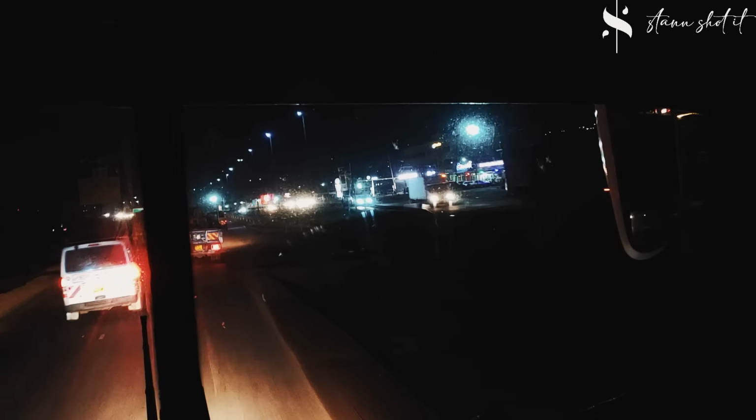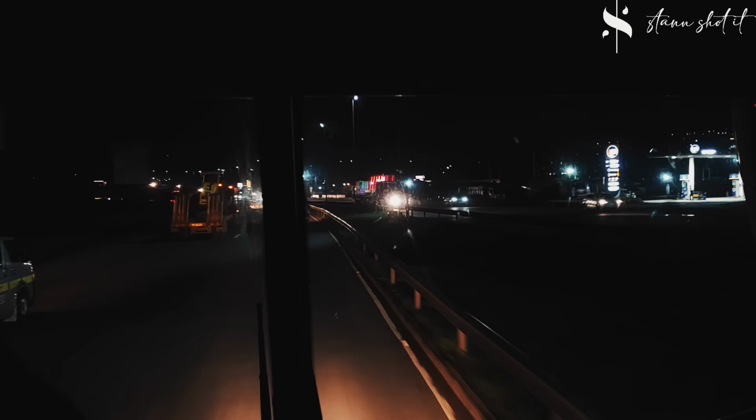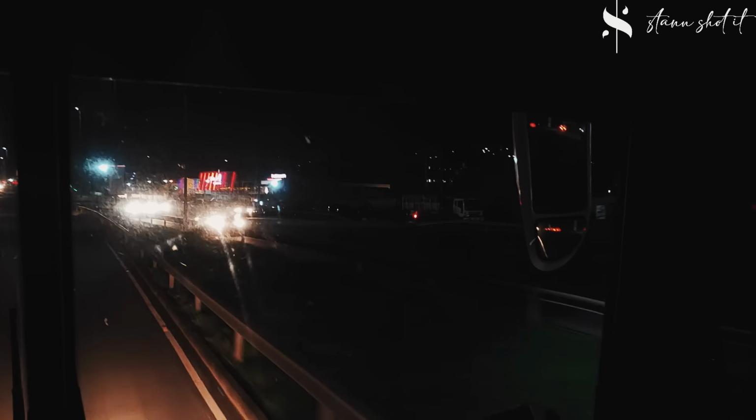For all my party people, on the right, that is where you will find Platinum 70, one of the best entertainment spots in Nakuru County.